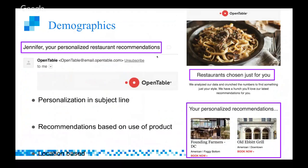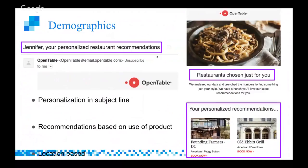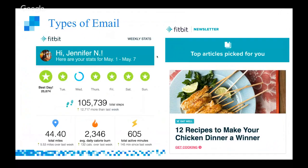And here's the subject line and the different types of email. So I just want to go back really quickly. The subject lines and then the location and then the recommendation of the use of products, the personalized recommendations. So here are some very specific examples of exactly what we were talking about and making it as personal as you can. And then in terms of the types of email, this is directly from our client, Fitbit, and it's very personal to the user. It provides specific data for them. It says, look, out of the data that you've provided us, we want to provide you value back. And here are the things that we think you'll find valuable.